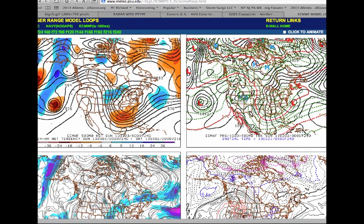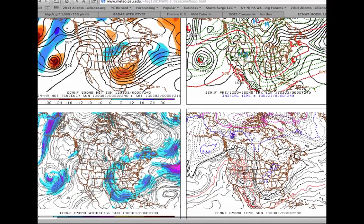We have some nice blocking here in the northern Atlantic. It's not perfect in any way, shape, or form. In fact, it might be too strong and leading to a suppression of the storm track. But if you're going to have a storm, this is going to be the time period where you're going to have it. Now, this again is not a slam dunk. It's not a guarantee. And notice the cold air is, well, rather marginal at best.